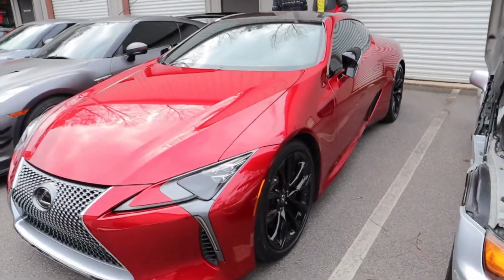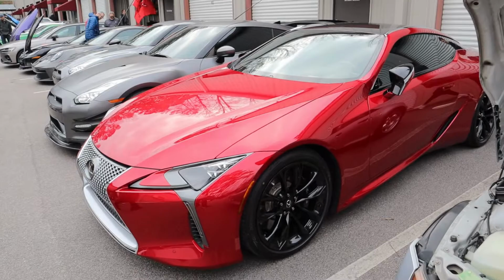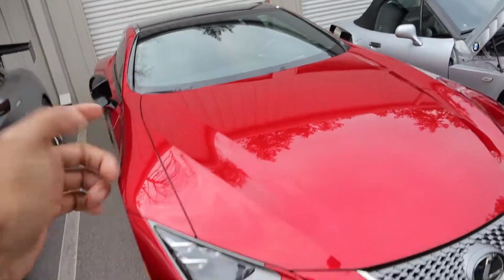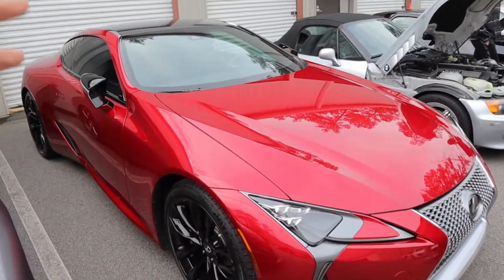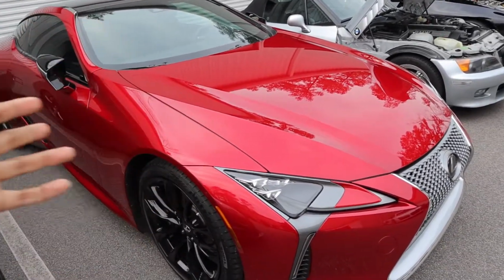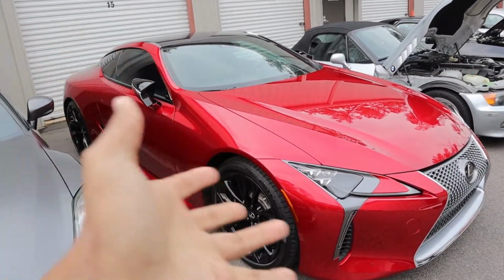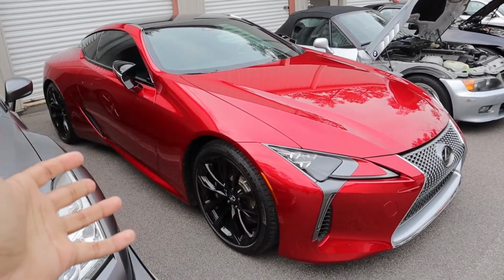LC500. I actually haven't seen many of these LC500s, and it's kind of questioning me, because this is pretty much what all of us would want. I mean, minus it not having a manual, but a naturally aspirated V8, not too fast so you can actually utilize all the power, and it's a really good GT car. Leave in the comment section, what am I missing? Why don't we see many of these?